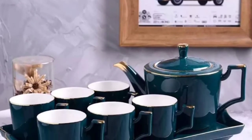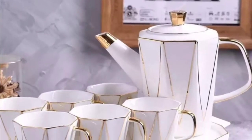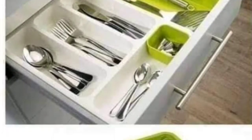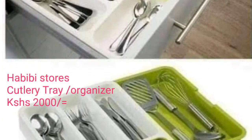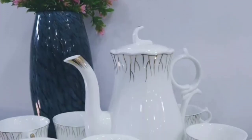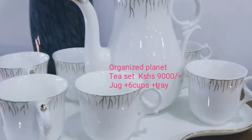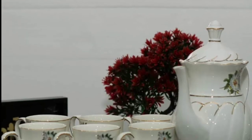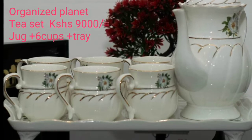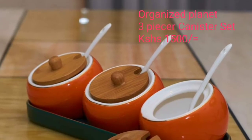Another store that is also stocking very beautiful kitchenware items is called Amor Collection. There's also Habibi Stores, which have cutlery and cutlery organizers. And they have a lot of choices. Organized Planet, if you're looking for teapots, jugs, and cups to match up with that setup for tea or coffee, definitely check out Organized Planet. You're going to be spoilt for choice.